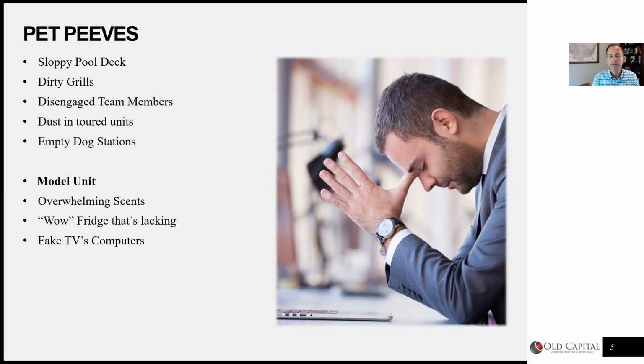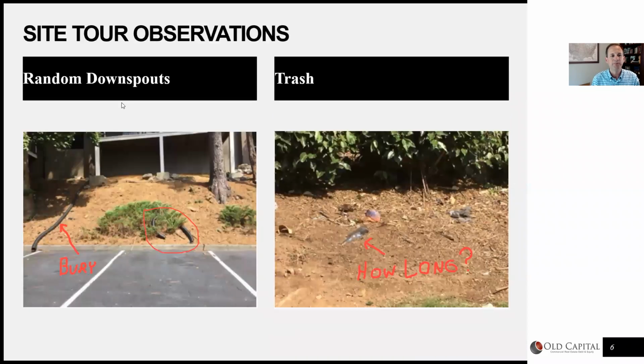Go spend $500 at Walmart on a nice big 50-inch TV. It's going to put out a really great picture, and it's quality. I promise you, it's worth the $500. Don't do fake TVs and computers. All right, you can tell that's a pet peeve of mine.